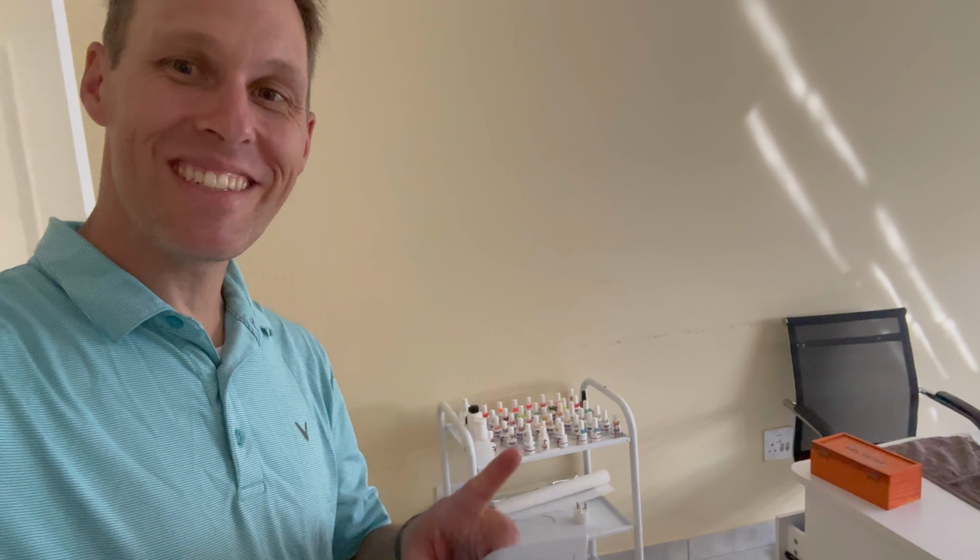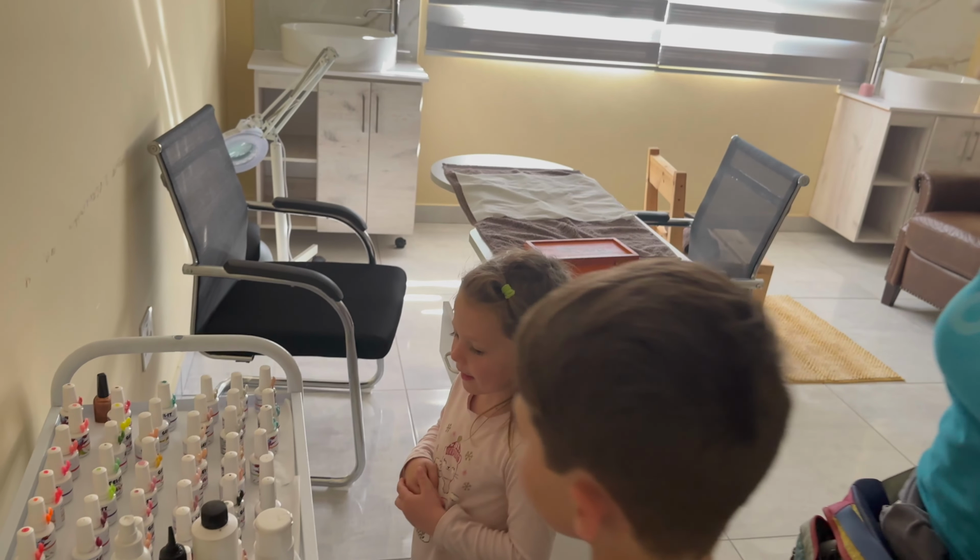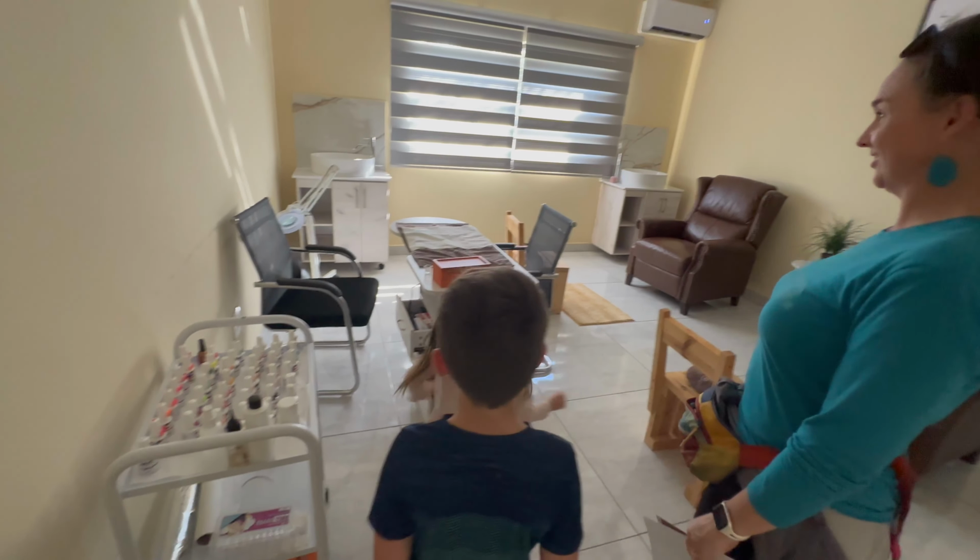Isn't this kids' spa room the best? Those little ones, they're so cute. Grace would love this. Maybe we'll have to surprise her with it. I can just see her giggling as she sits here and gets her toes and fingernails done. Beautiful. These are for nails. Oh, that is so cool. Later this week, Heather and I get a full body massage and a spa.